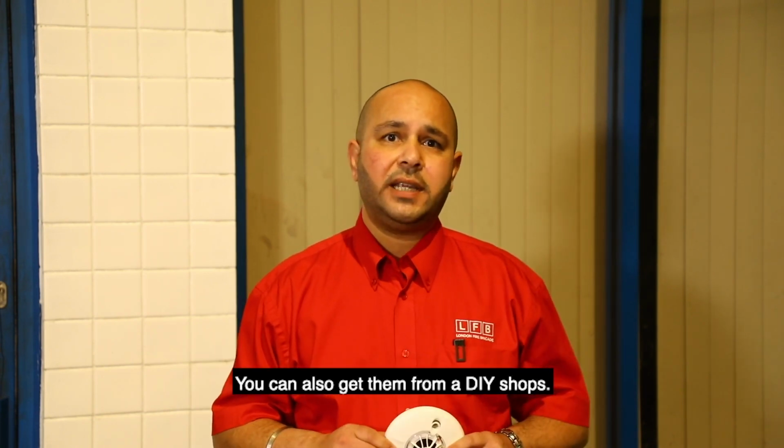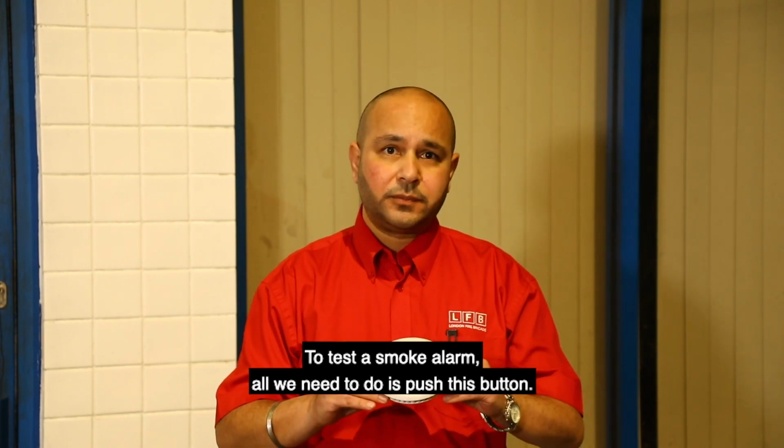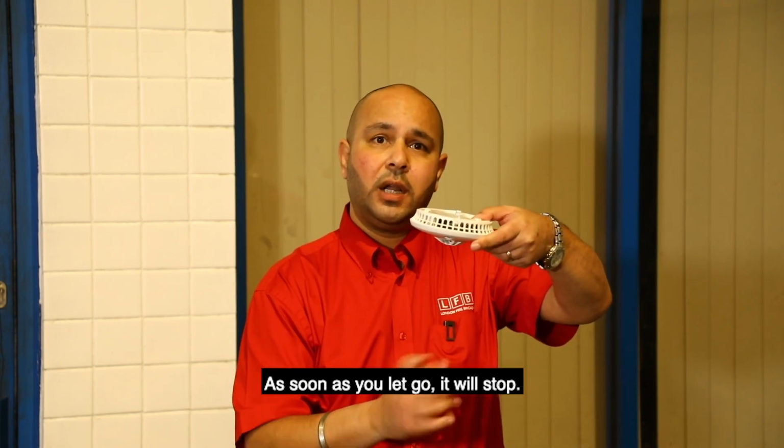You can also get them from the DIY shops. The average price of a smoke alarm starts anything from £5 to £10. To test a smoke alarm, okay, all we need to do is push this button. As soon as you push it, it's going to make a noise. As soon as you let go, it will stop.